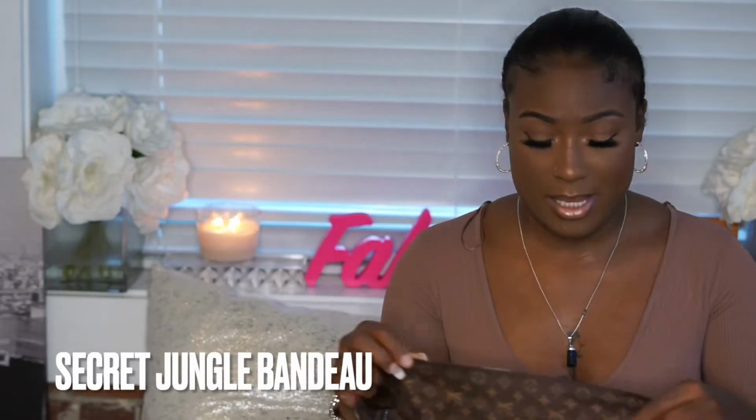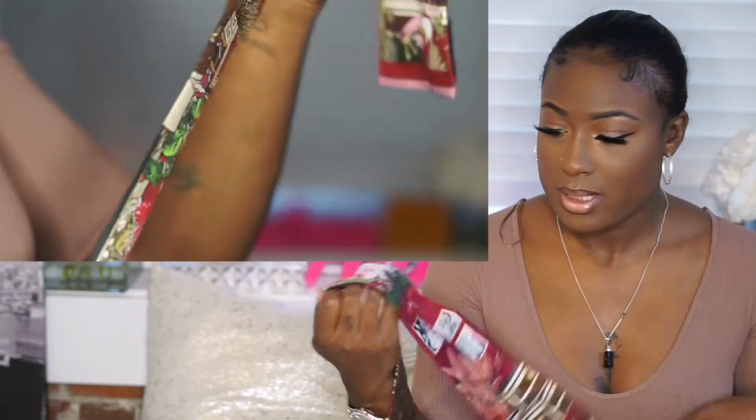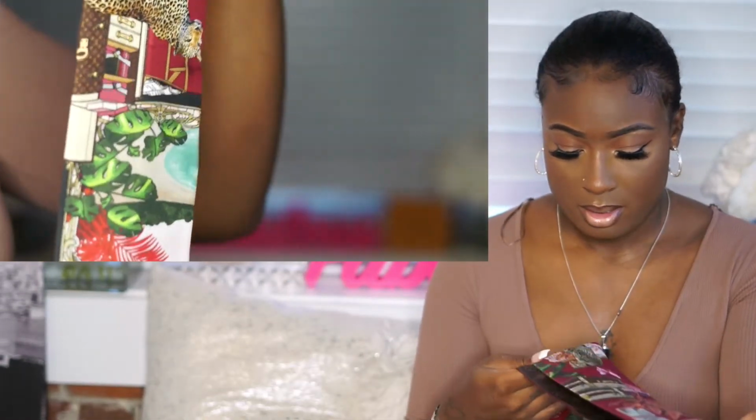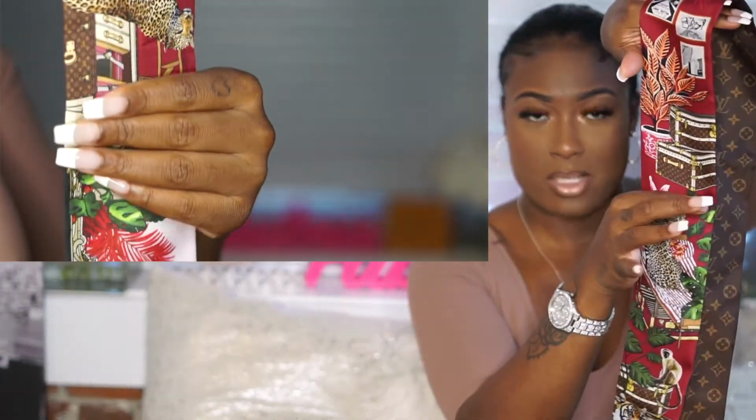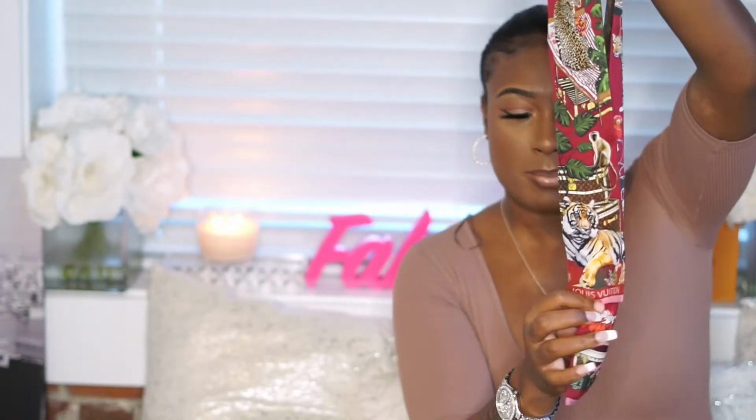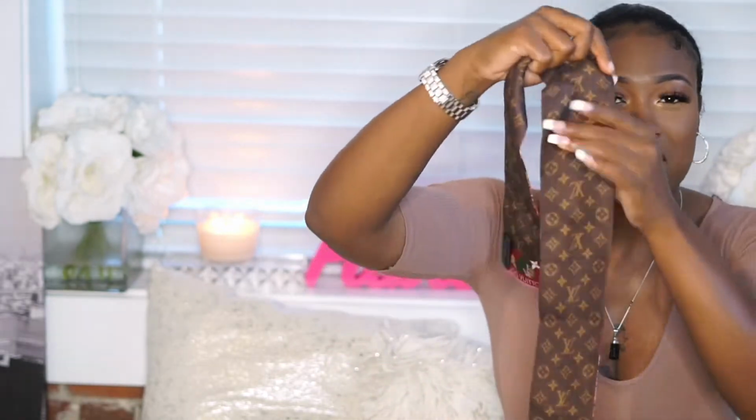The next item is this other bandeau. This is cute. It's not as colorful and bright as the previous one, but I do like the coloring. It's like a burgundy color. It has a cheetah on it. It has the Louis Vuitton suitcases. It has some greenery on it, and a monkey and a lion at the bottom, or a tiger. This is cute. And then inside is the regular monogram for Louis Vuitton. This is my favorite part. Like, this is nice, but I also love the inside of this as well.